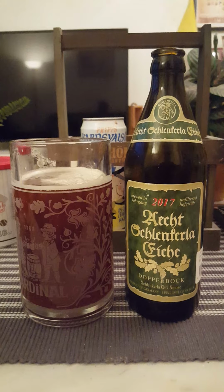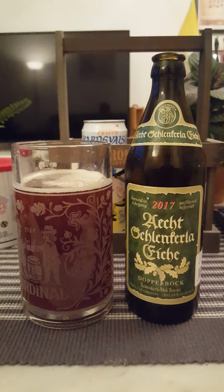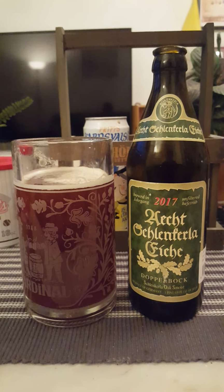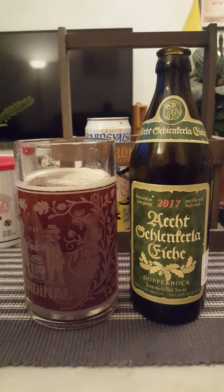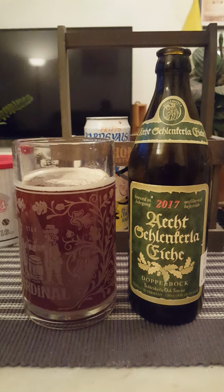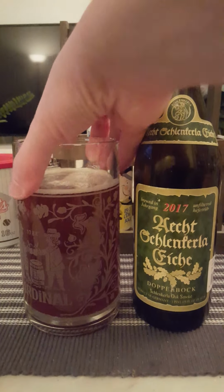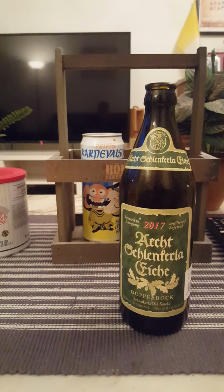I get bacon. I get a lot of wood, charred sweet dates, charred overly ripe dates, charred overly ripe figs. I get a little bit of sweet overripe apricots in there as well. Let's go again. It is a very, very heavy beer, guys. Very, very heavy.